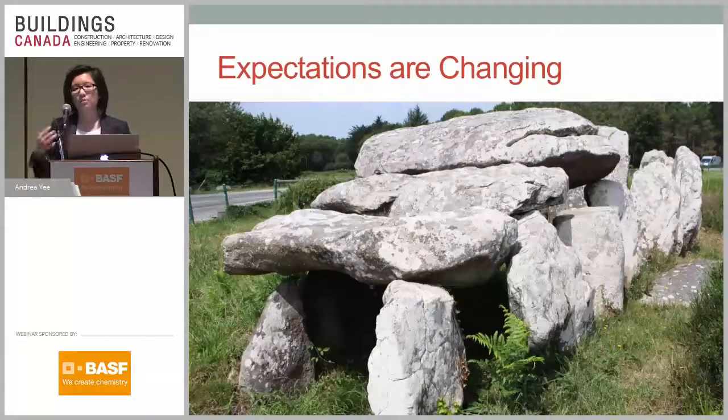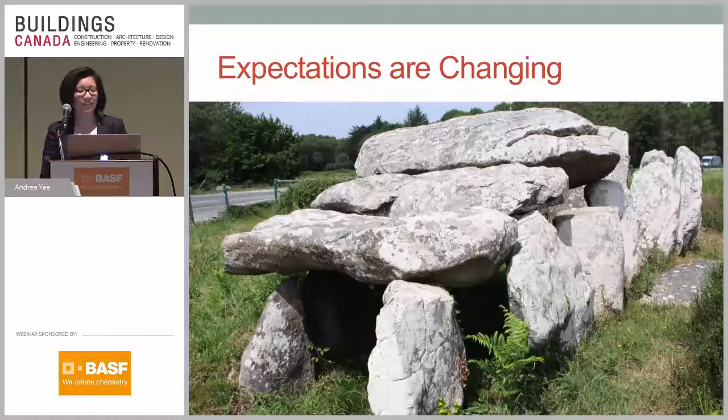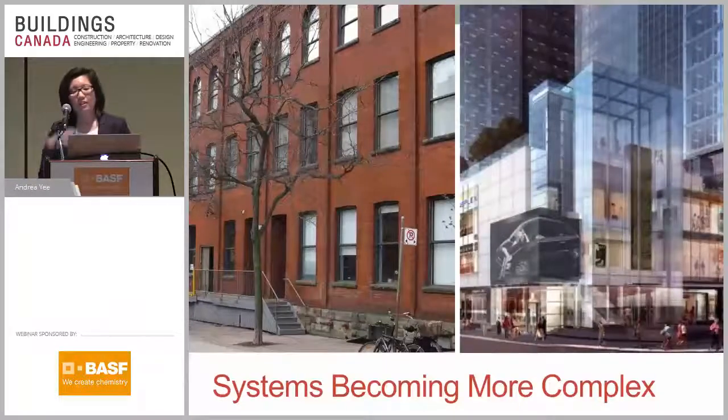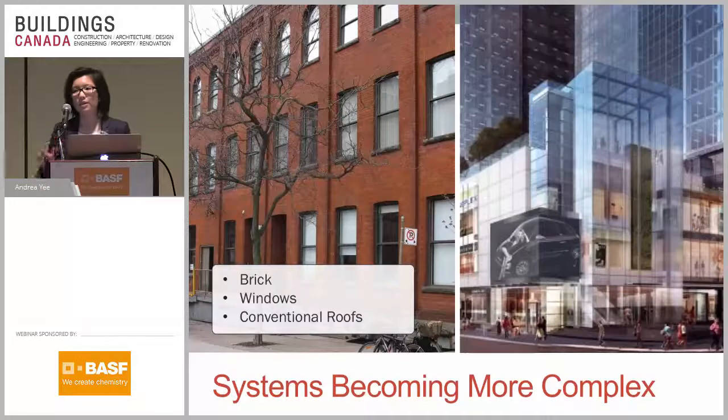And the reason why we're running into more and more challenges is because expectations are changing, right? Way back when, structures were primarily built to provide shelter. Who cares about comfort? Who cares about aesthetics? We just want to be safe within our structure, right? And then later on, we started to think about things like comfort and maybe some aesthetics. So we started to think about the colors of the building. We started to use more than one material. We use windows, we use brick, we use some basic roofing systems, and then we had fairly basic design. So more challenging to deal with than that stone structure that we saw earlier, but still manageable.